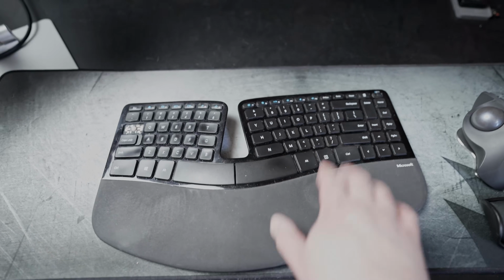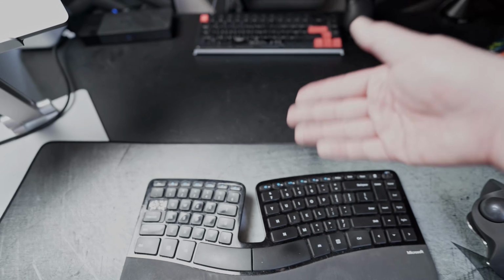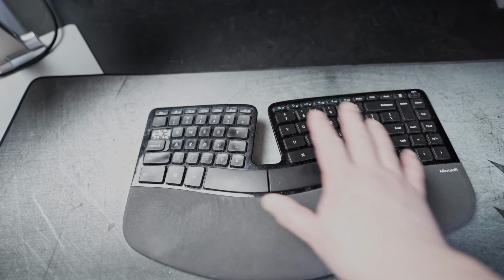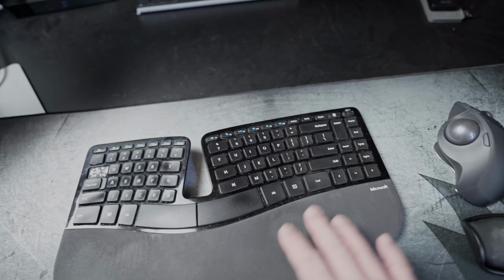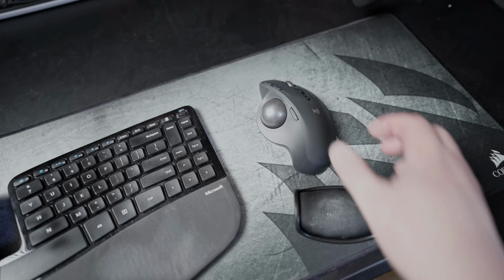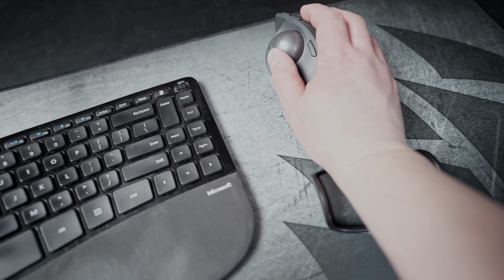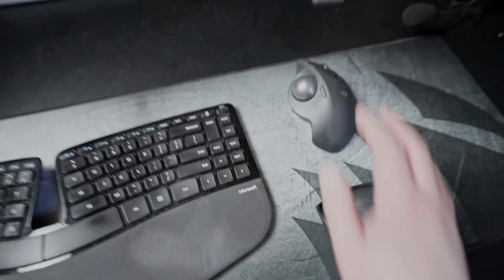In terms of keyboard, I am using the Microsoft Sculpt wireless keyboard. I like it wireless because there are no cables attached to it, and I like the palm rest. It feels very nice in terms of the ergonomic feel. At work I use the Kinesis, and then I use the MX Ergo trackball mouse, and I have this wrist holder for when you use your mouse, just to make sure it doesn't flex. This has been really helpful for me.